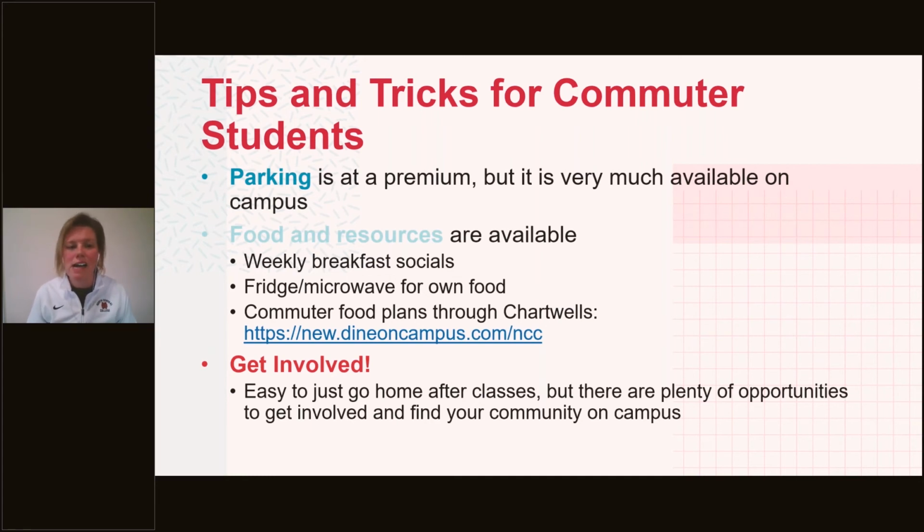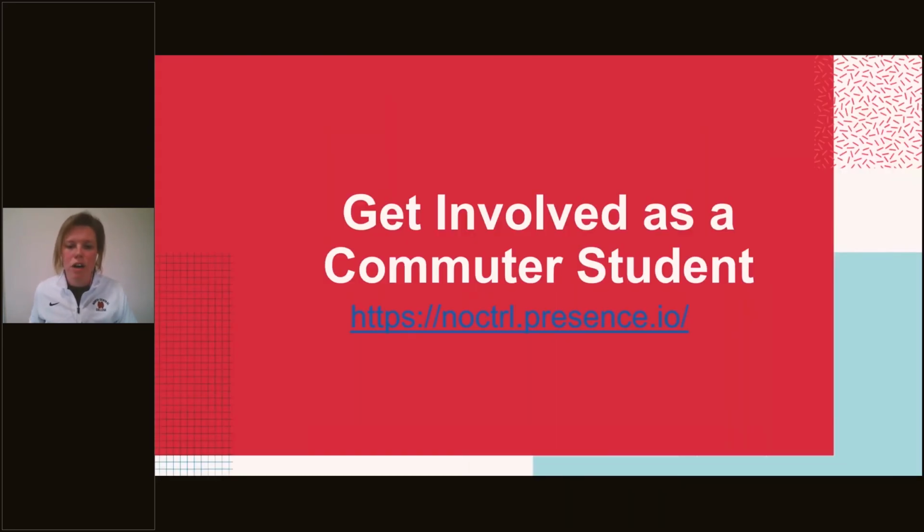Then finally, one of the pieces that I really highlight for commuter students is to get involved. It's extremely easy just to go home after class, but there are so many opportunities to get involved and find your community on campus that we try to encourage that as much as possible for our commuters. The way we house everything is through our North Central College presence page, which I will actually go to.